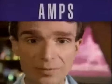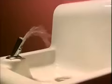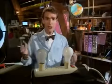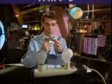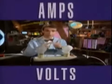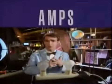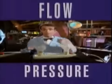Now, the number of electrons that's flowing through a wire we call amperage, or just amps. Amps are like the amount of water that's coming out of a drinking fountain. The more amps, the more electrons. So in electricity, we end up with two things: voltage, or volts, and amperage, or amps. The same way with water, we end up with pressure and flow.